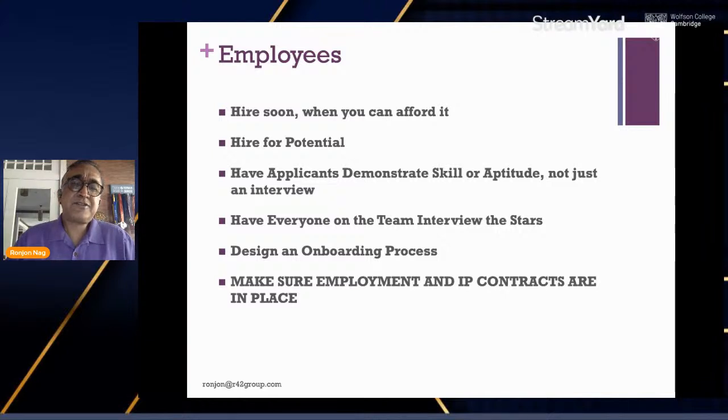And then usually when you're early, you can actually be a bit more quirky in your interview process. You can actually ask them to write a bit of code or solve a problem that's relevant to your problem. It's best to also, at a fairly early stage, design an onboarding process, even if it's simply to say, well, here's your employment agreement, here's your IP agreement, here's what it means. This will be an exit interview if you ever do exit. When you're early, you can have all your team members interview potential applicants.